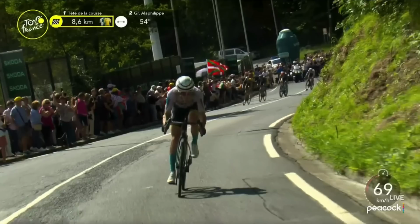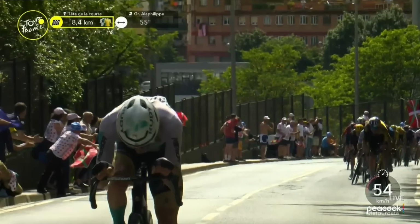Extends it out to about 5-6 seconds with 8 kilometers to go. They'll do the left turn off the bottom of the descent of the Jaizkibel, and then the road's going to start stair-stepping up and rising, always kind of going up to the finish here at San Sebastián. Pello Bilbao's going full gas.